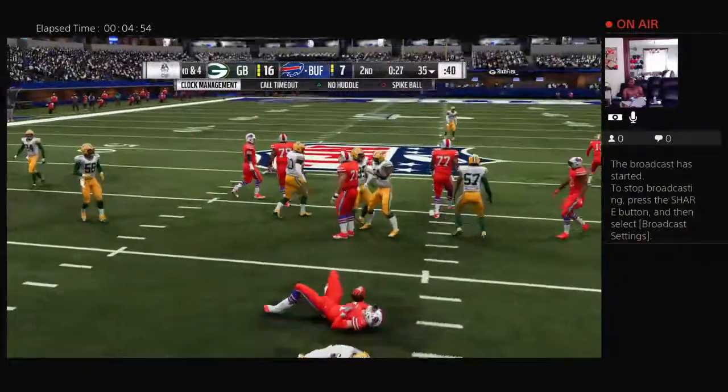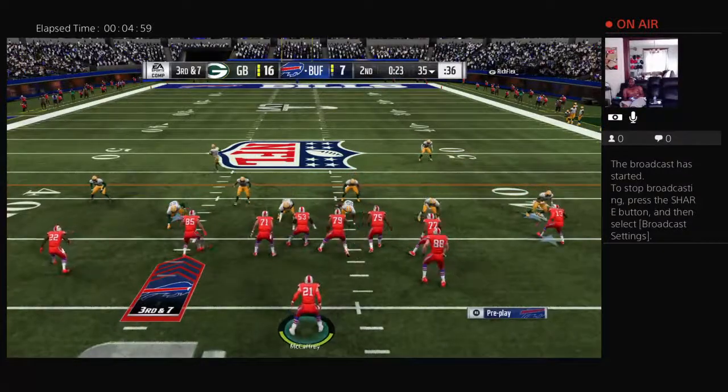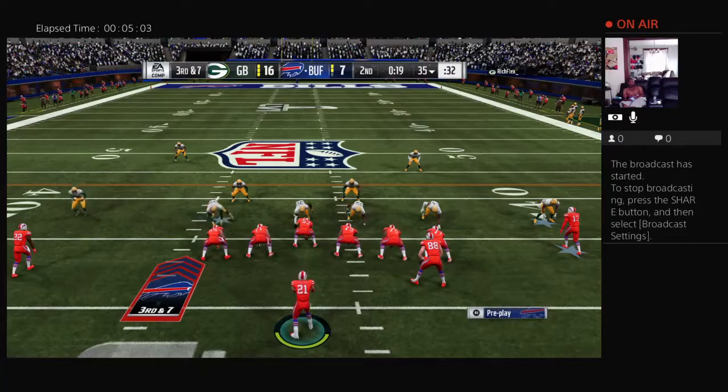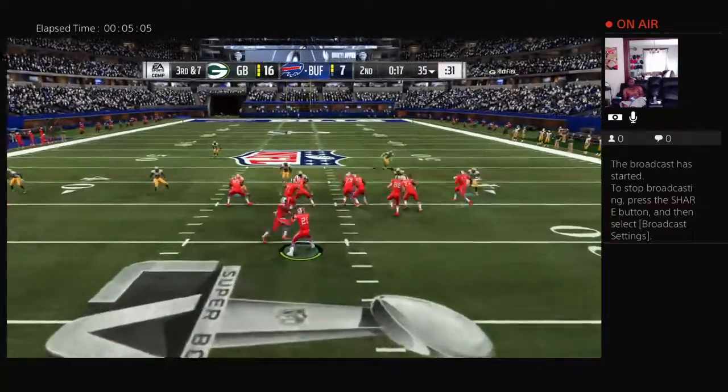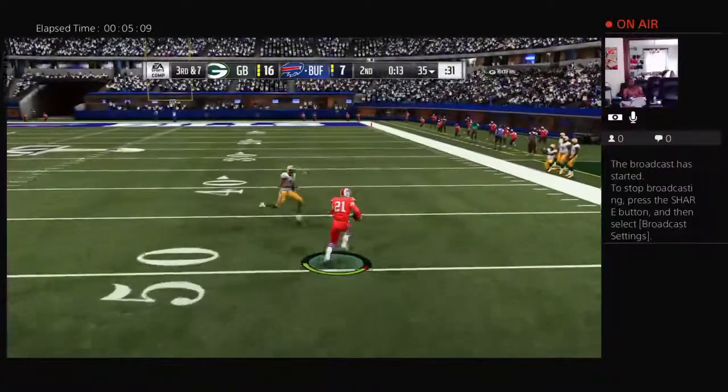And that play is blown up, losing yardage back at the 35. It'll be a loss of a full 3 yards there, and it also brings up third down. Some room to maneuver.